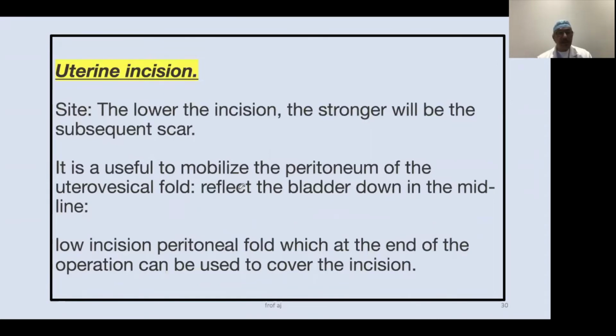It is useful to mobilize the peritoneum and uterovesical fold and reflect the bladder down in the midline. A low incision peritoneal fold, which at the end of the operation can be used to cover the incision. So we actually put the peritoneum to cover the incision. That will make the healing better. It might have a disadvantage of adhesion of peritoneum to the anterior abdominal wall, but it's better than bowel adherent to the posterior wall.